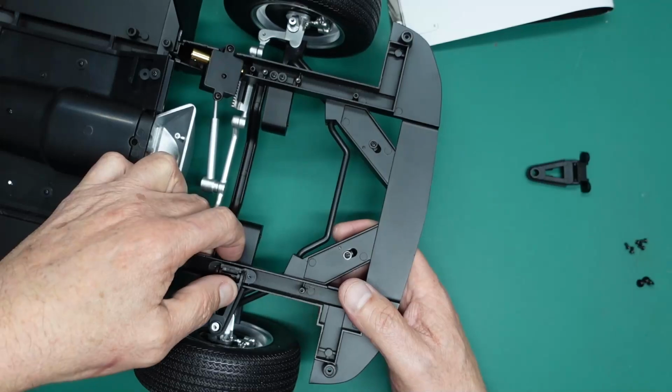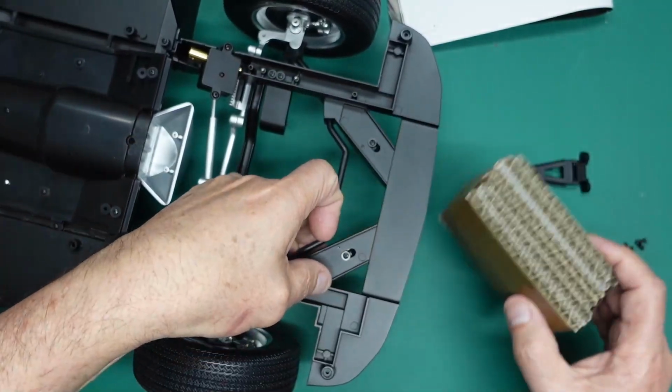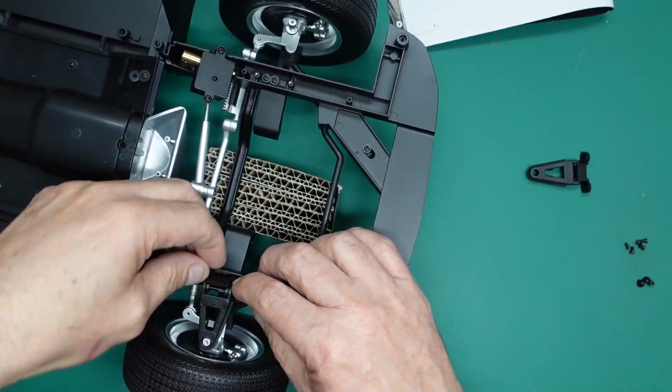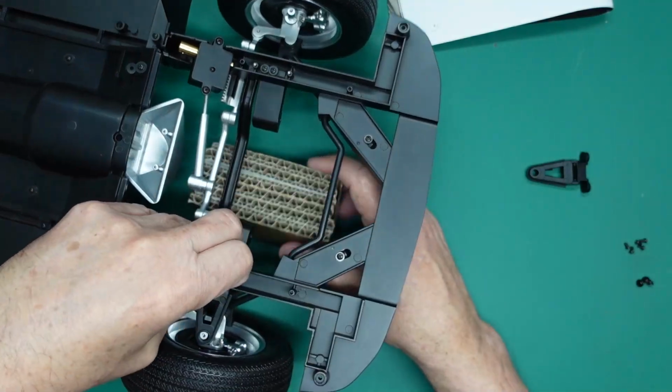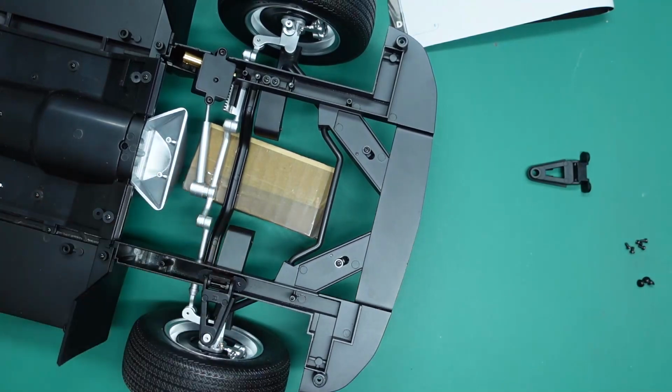Okay, what I'm going to do here is grab my cardboard block that I use as a paint stand. I'm going to sit the chassis on there so that it's hanging. If I put it sideways it might be a bit better. Yeah, it just supports the wheel if I put it sideways.